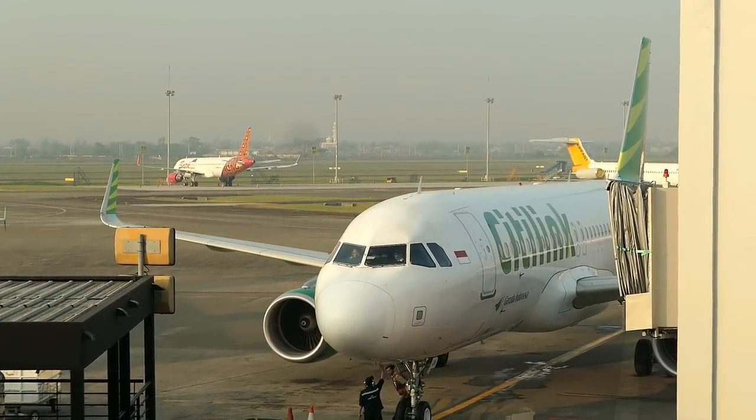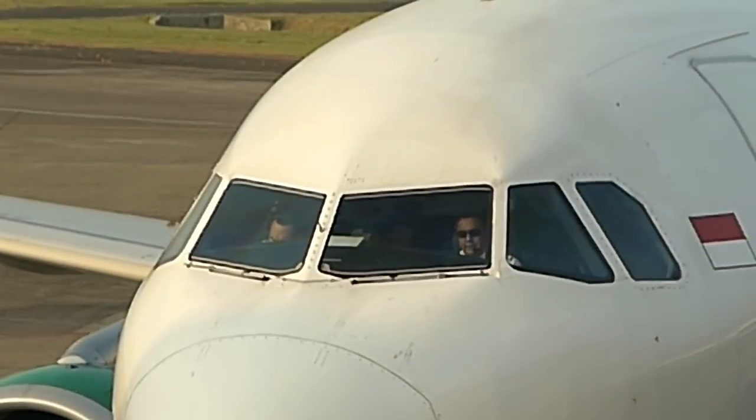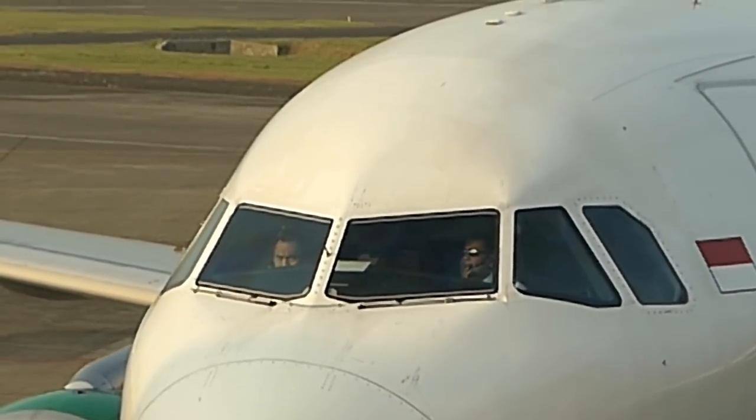Today's aircraft is an Airbus A320neo, which is brand new and has just arrived at the gate here. Denpasar? Yes. Thank you.